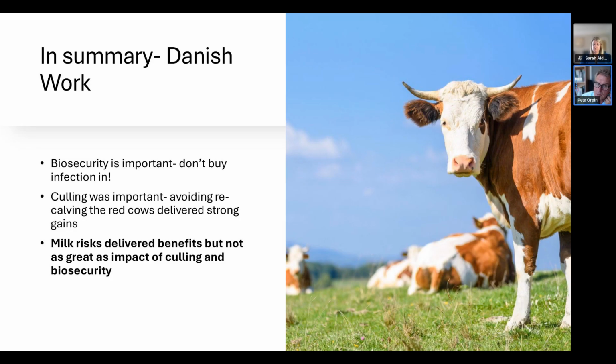So to summarize the work, biosecurity is really important. Culling was a very important element as well, avoiding recalving of red cows. But the milk risk delivered benefits, but not as great as the impact of culling and biosecurity.